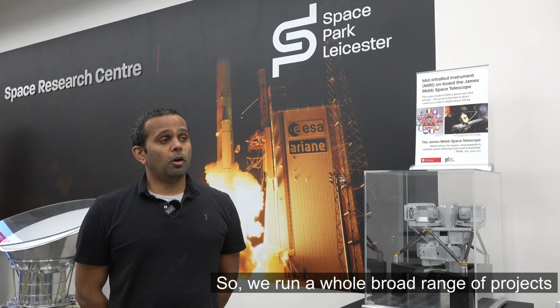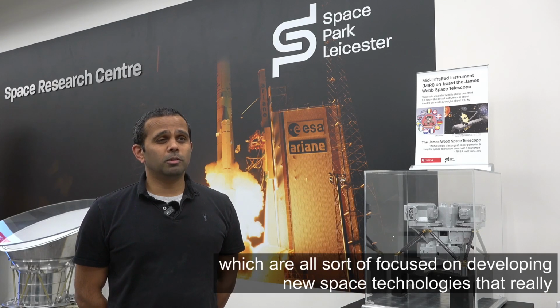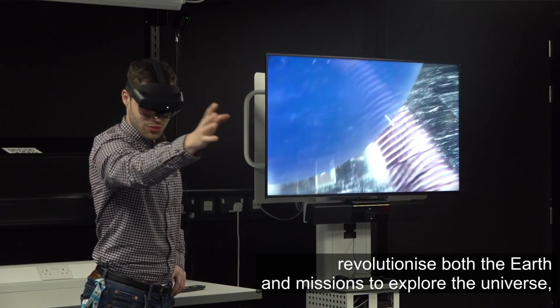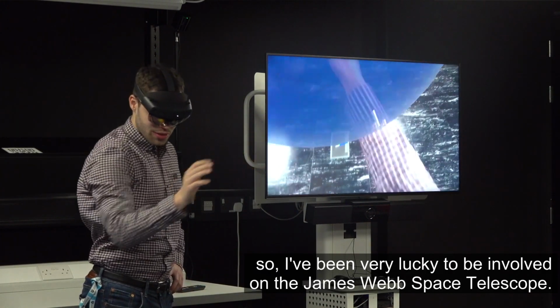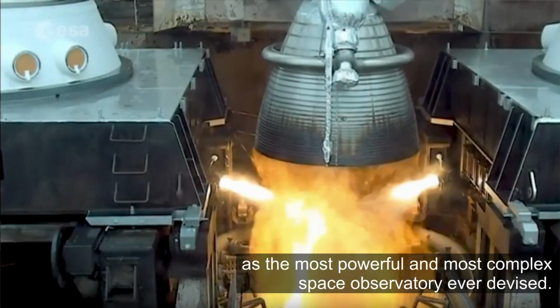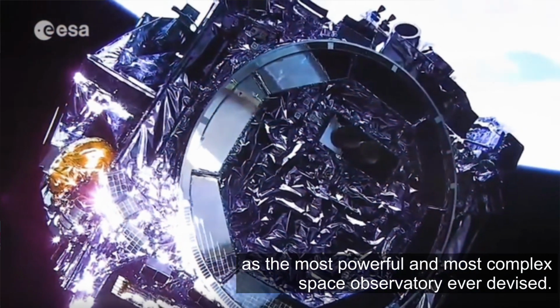So we run a whole broad range of projects which are all focused on developing new space technologies that really revolutionize both the Earth and missions to explore the universe. So I've been very lucky to be involved on the James Webb Space Telescope. The James Webb Space Telescope is the successor to Hubble. It is widely regarded as the most powerful and most complex space observatory ever devised.